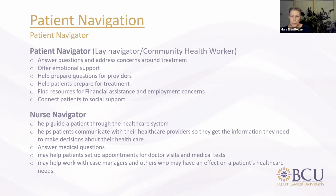Nurse navigators are usually part of your hospital team. They're excellent in helping the patient feel comfortable in the hospital system. They can answer medical questions and more, as listed on the slide. In many instances, patient navigators and nurse navigators work very closely to ensure all the patient's needs are met. If you don't know if there are patient navigators in your area, we recommend that you connect to a social worker either at the hospital or at your oncology practice.